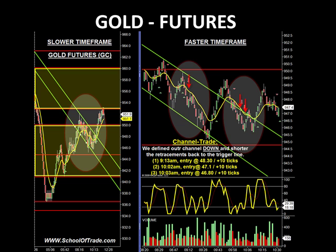It got our 10 ticks and we were out. At 2 minutes past the hour of 10 o'clock, 10:02 this morning, entry was at 47.1. Again, got our 10 ticks and we were out. Our third and final trade of the morning was at 10:03. In fact, it happens moments after our second trade. Entry was at 46.8, and again, another 10-tick winner, and we were flat.